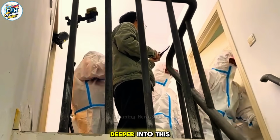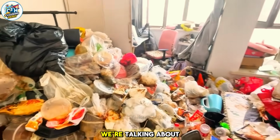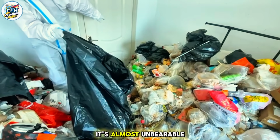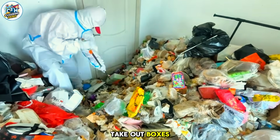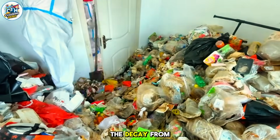As we move deeper into this house, we come across what might be the worst room yet. We're talking about piles of trash everywhere, and the stench, it's almost unbearable. Rotten food containers, takeout boxes, and empty bottles are scattered all over the floor. You can smell the decay from the doorway.